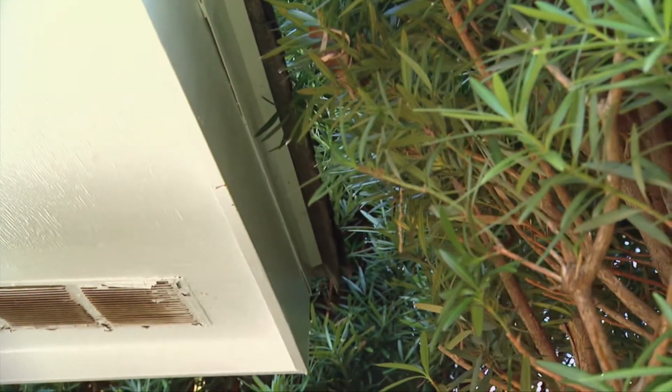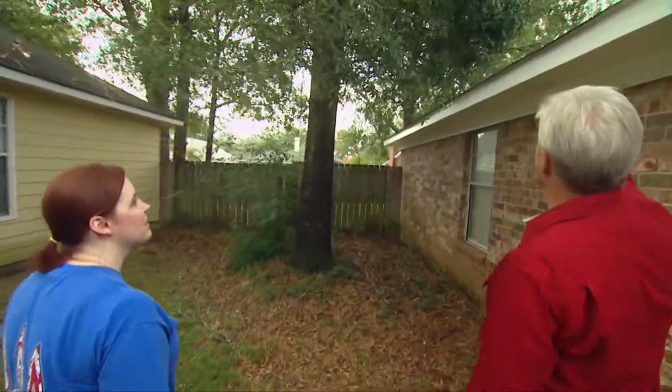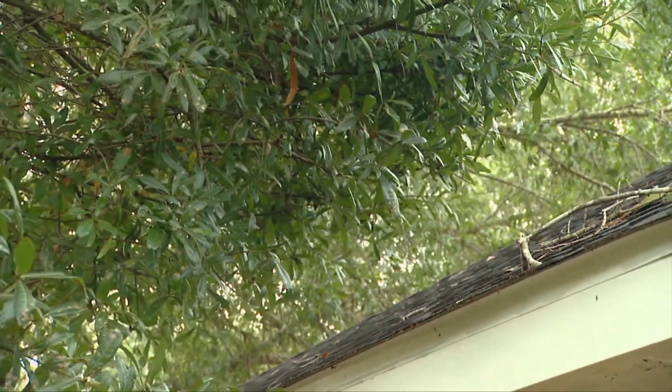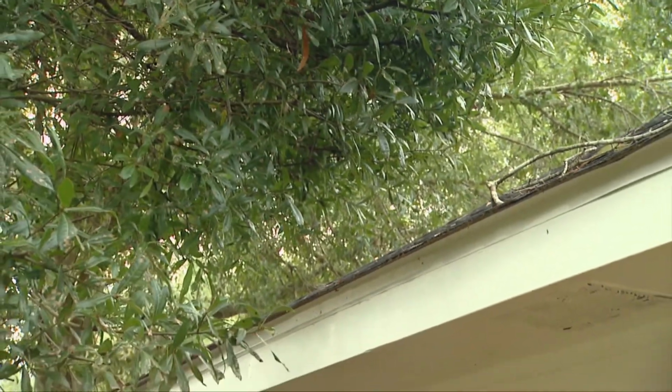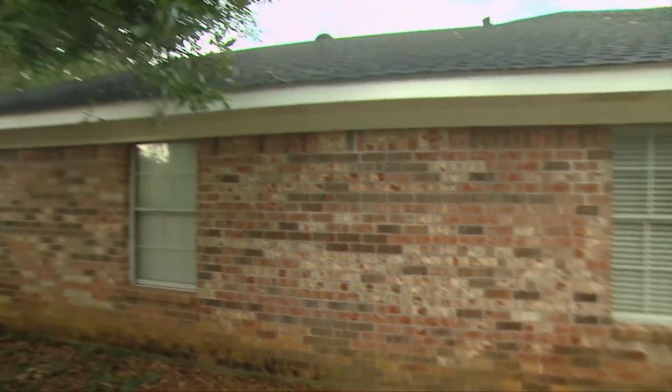Okay. This is another thing. The limbs, again, they're a ways away from the shingles, but when they get wet and then, you know, with wind, it's gonna just blow and scratch those shingles. I'll get on the roof and cut some of that back, and then it'll prevent that from being a problem. So. That sounds great. Okay, all right, let's take a look on the other side.